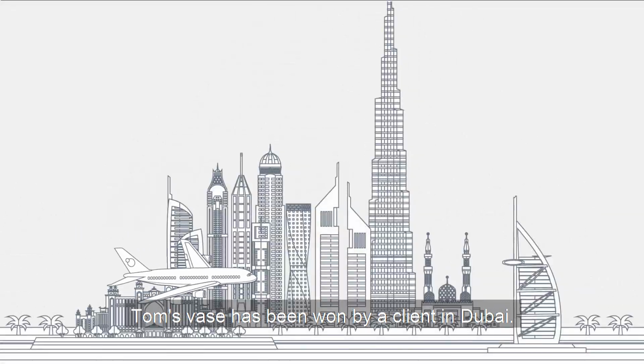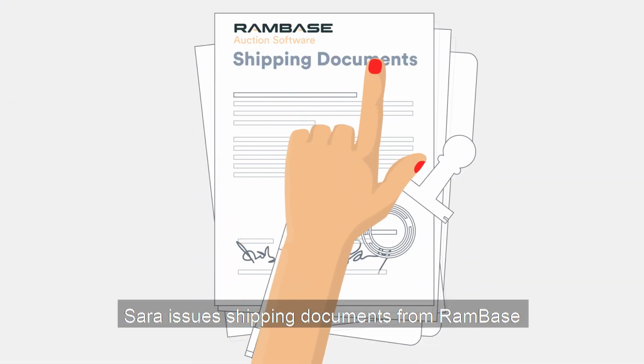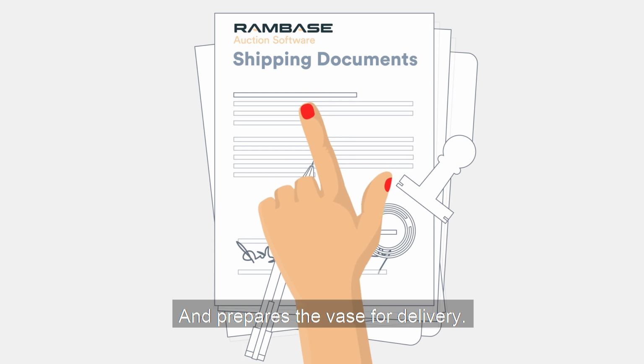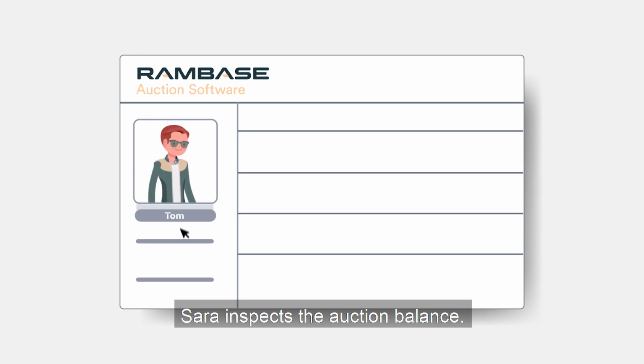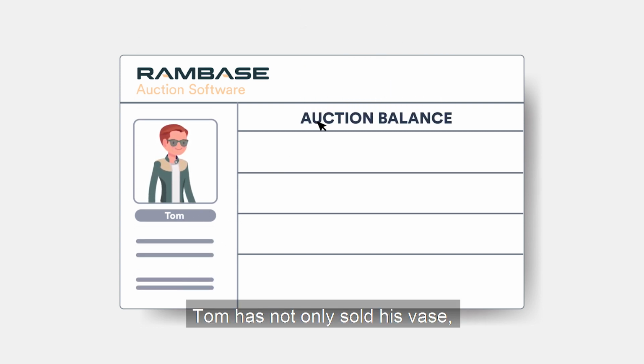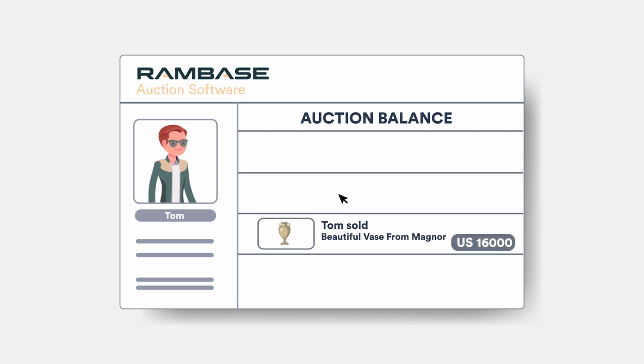Tom's vase has been won by a client in Dubai. Sarah issues shipping documents from RamBase and prepares the vase for delivery. After the logistics are completed, Sarah inspects the auction balance. At this auction, Tom has not only sold his vase, but purchased items as well.